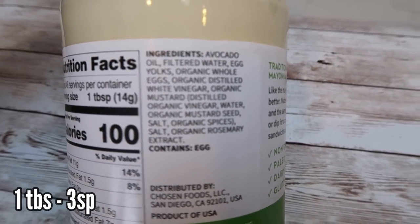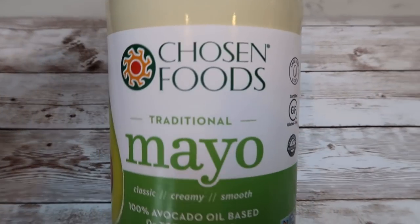This big jar is at Costco for a great price. So I highly recommend buying an avocado oil mayo versus any other type of mayonnaise that you can find on the grocery store shelf. Even olive oil mayonnaise, look at the back. They are full of hydrogenated oils, soybean oils, emulsifiers, things that are not good for your body and that your body doesn't know how to process. Highly suggest taking the points hit on an avocado mayo. And again, Chosen Foods is hands down my favorite.